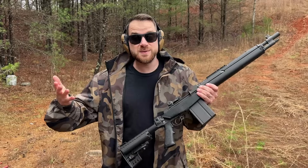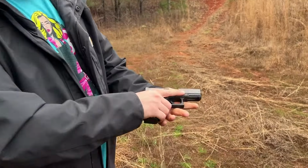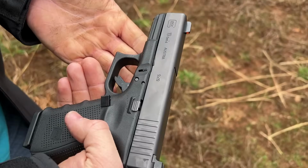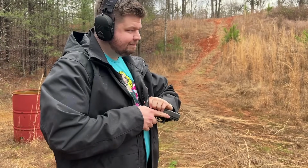But I guess we have to take a look at what Brett grabbed, even though you know I'm gonna win. And Brett grabbed the Glock 19 Gen 4 with the high vis night sights. Pretty impressive find.